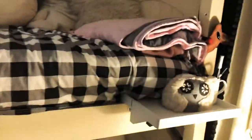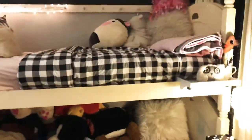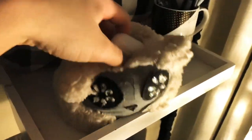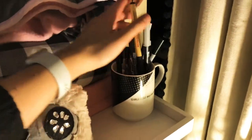But this is one of my favorite things in my room. It's my bedside table for my bunk bed, as you can see. Oh, first off, I just don't have a ladder or a barrier thing just because it's unnecessary. But this is supposed to be a phone holder. It's from Pottery Barn. But I just keep my AirPods and my retainer in there. This is a little mug that I hold my pens in.